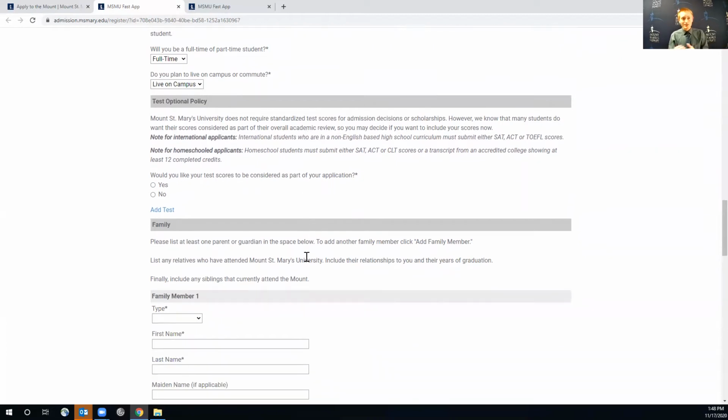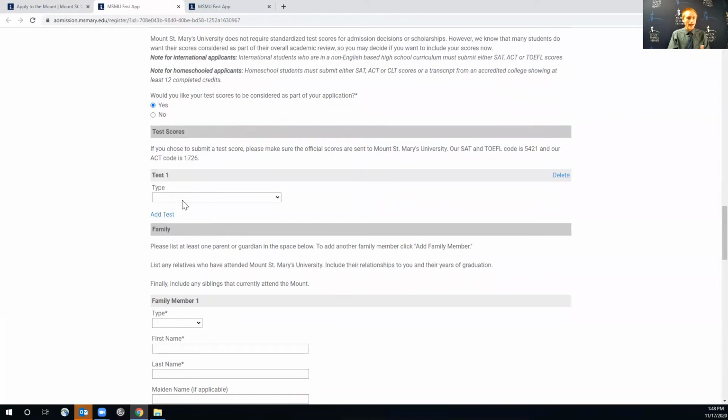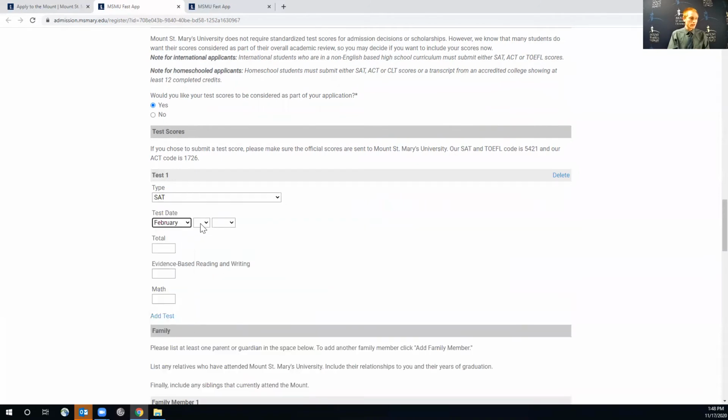Test optional. The Mount is test optional, so you do have the option to choose whether or not to submit your test scores. That is unless you are an international student or a homeschool student. We have those specifications listed there. If that's the case for you, but you do have the option to submit or not to submit. If you do want to submit your scores, we'll ask that you put in your score dates and the types of tests that you took at this point. If that is the case for you, you just have to add test, and then you can select the test that you took, the date of your test, and then the scores that you received.